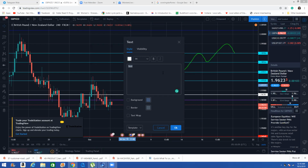Oh, my keyboard is ripping. Alright. Oh, that's why.